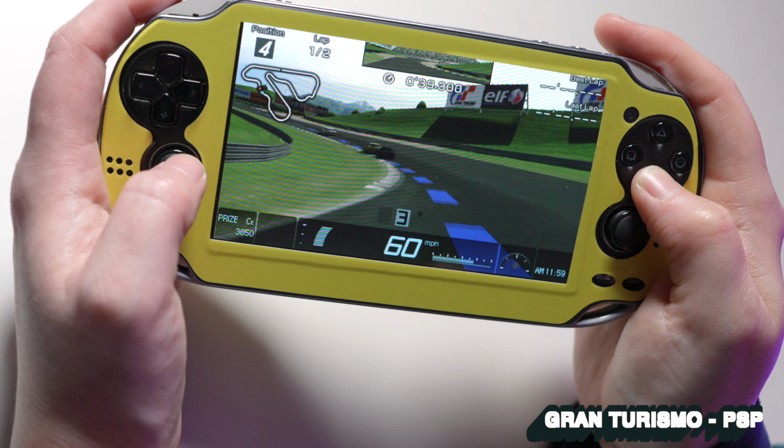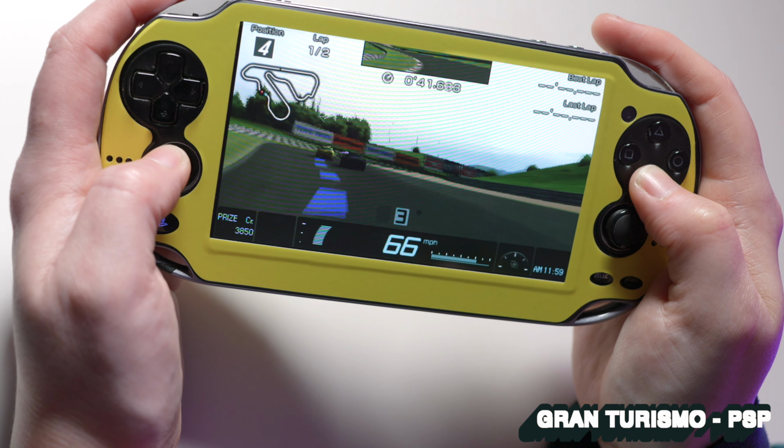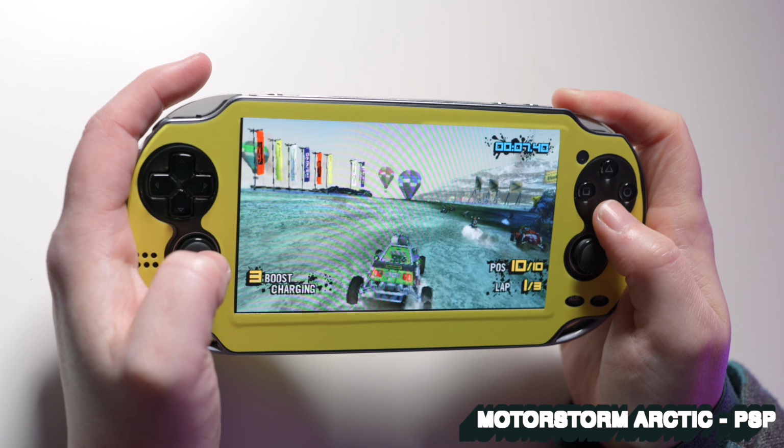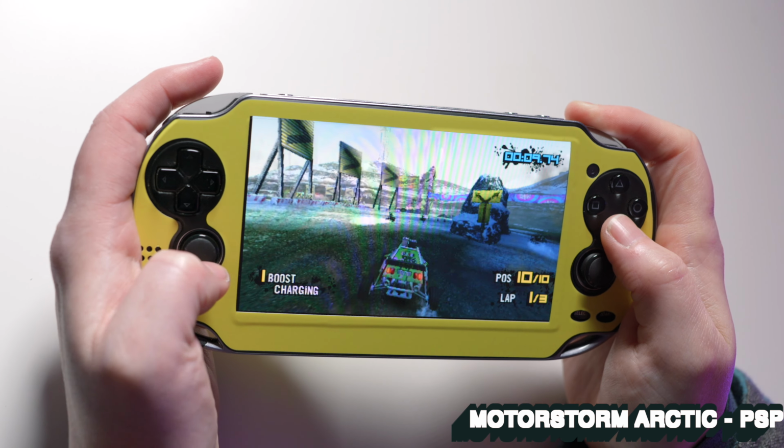Some of my PSP faves are Gran Turismo. I love a racing game on the go. Similarly, MotorStorm. I like that franchise and that spin on the racing genre. It was just something a little bit different.